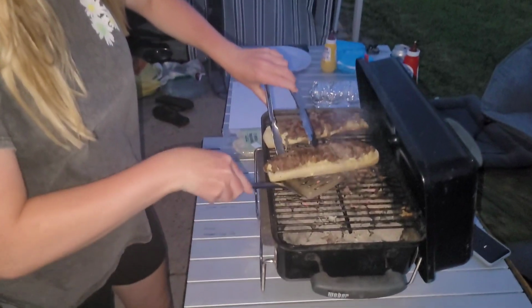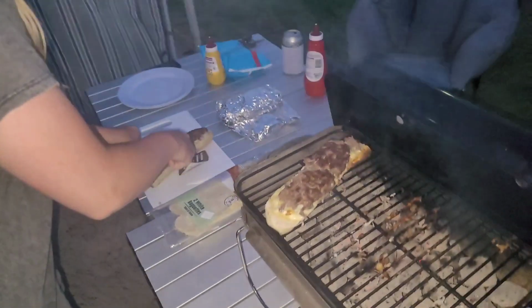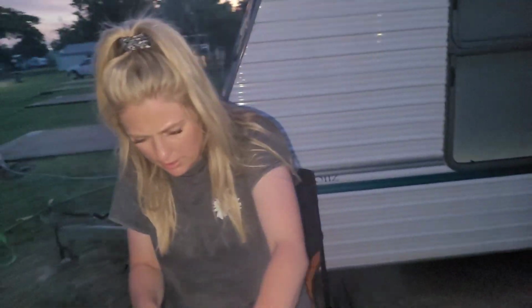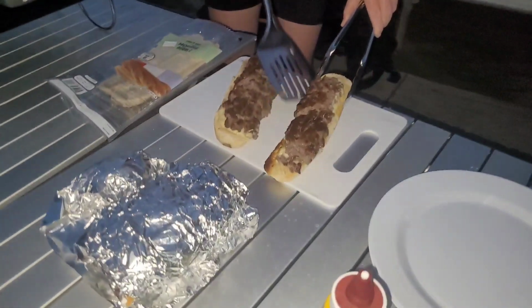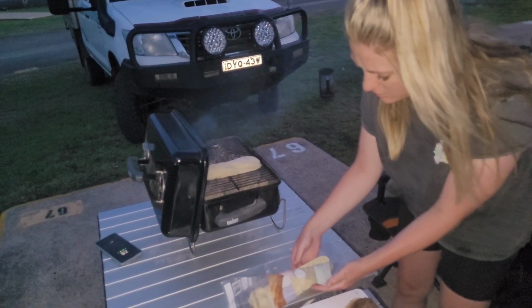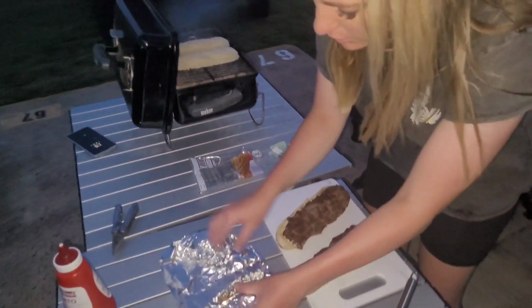Once they're cooked, slide underneath and then pop them over somewhere else just to actually get all the fillings and stuff on. And then with the lids, just quickly pop them in for a minute or two just to get a little bit brown. And then you can flip them halfway through.